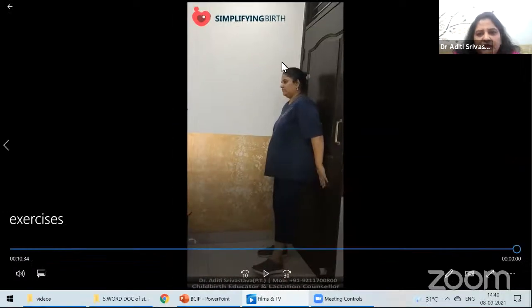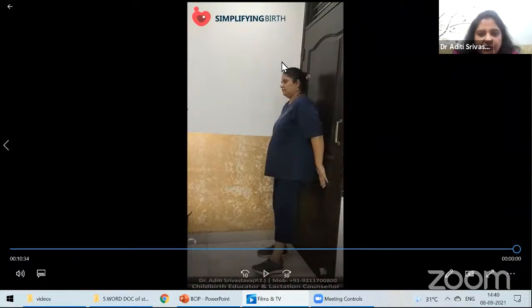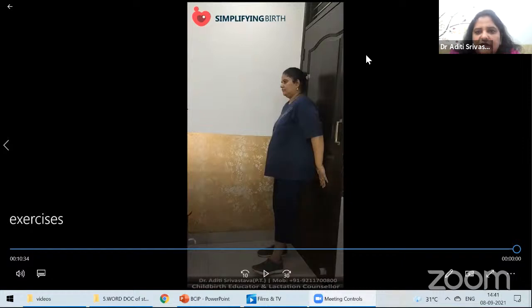There could be many more exercises, but of course, we have limited time. So these are the few important ones, apart from, of course, the Kegels exercise, which we cannot discuss because of lack of time, and all the general mobility exercises can also be advised. So these were the few important exercises. So let's continue with our presentation.